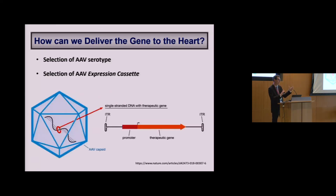So before we package a gene into a virus, it has to be in a certain vector where the expression of that gene is driven by what we call a promoter. The promoter is what turns the gene on or what turns it off. And you can choose a promoter that's active only in the heart.